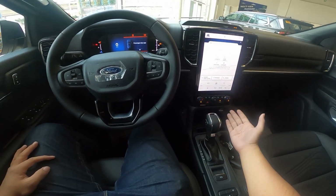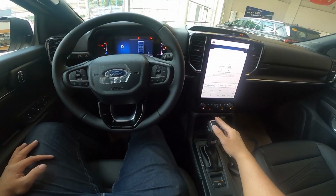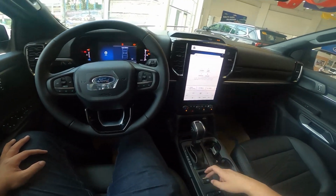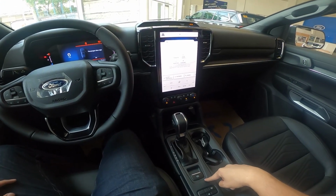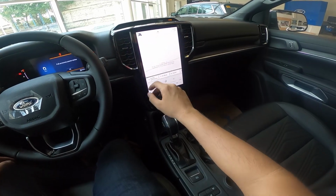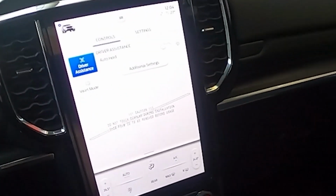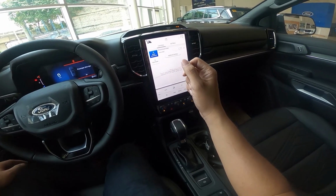The shifter though is different. While the 4x4 model gets an electronic shifter, the 4x2 model gets a mechanical shifter. This also has an electronic parking brake. There is no auto hold button, but apparently there should be an auto hold button somewhere in the screen, which I can't seem to find. Oh, there it is. I would definitely prefer to have a physical button for auto hold.